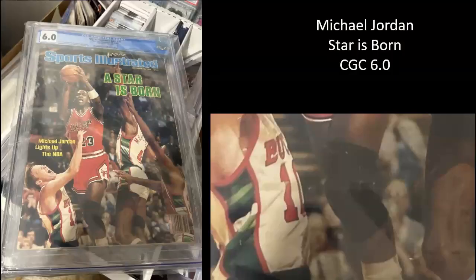And lastly, here's one final example. This was one that just popped up recently. Michael Jordan, A Star is Born, probably the hottest cover out there. You just see tons and tons of these selling right now. Of course, the 9.8 sold for $126,000 last year, which is the all-time record. People love this Michael Jordan, A Star is Born, first pro cover. And this one was not labeled as a subscription.